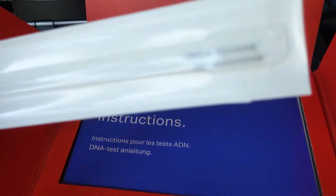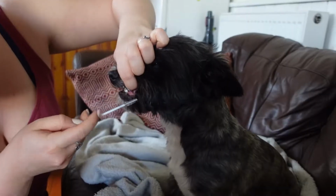When I went to Crufts, they had a really good offer on their premium Wisdom Panel test, which includes his family and any diseases he might be carrying because of his genetics. Overall, doing the test was really easy. It all comes pre-packed. You just register your kit on their website and then you swab your dog's both cheeks for 15 seconds at a time. Bean did not like this.